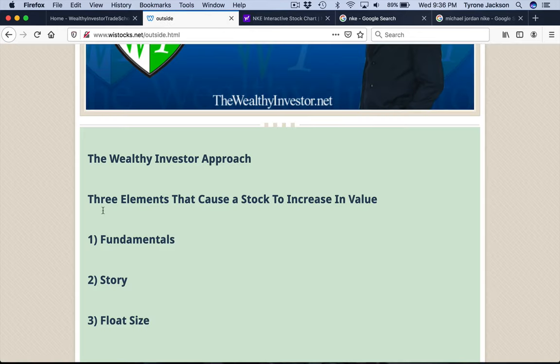Number one, there are essentially, at least in this market that we're in right now, there are 3 elements that cause a stock to increase in value. Number one is fundamentals. What do those quarterly earnings look like, and what do those annual earnings look like? Number two is the story. So let me explain to you what the story is here.